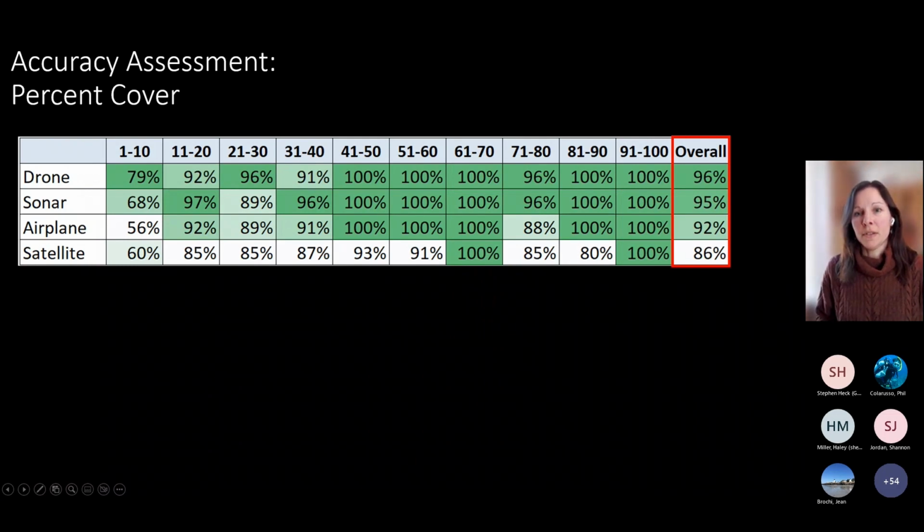That said, when you lump together all of the sites, the accuracy for each method and for each percent cover bin is shown here. The green color coding is ranking the values in each column or bin. And looking at the rightmost column, we can see that overall accuracy tracked with image resolution, with drone being the most accurate, satellite being the least. And in the leftmost column, we can see that the 1 to 10% cover bin was the most problematic across all survey types. Within that bin, accuracy, again, tracked with image resolution.